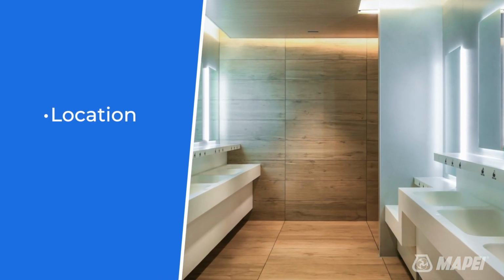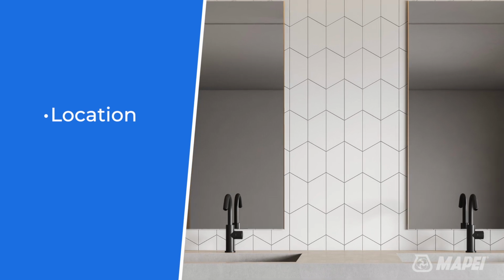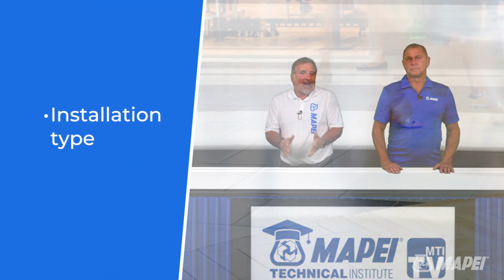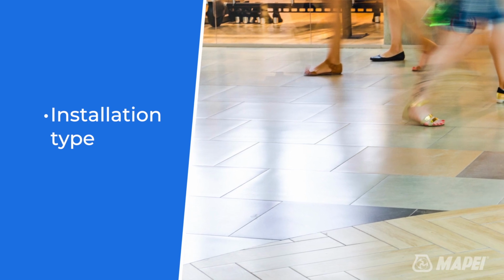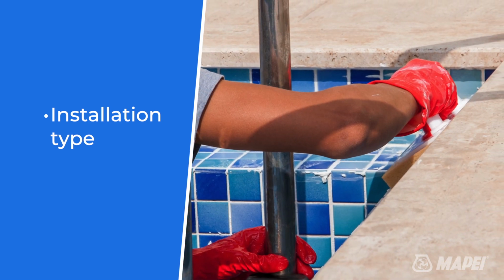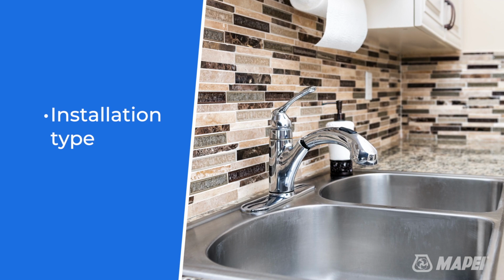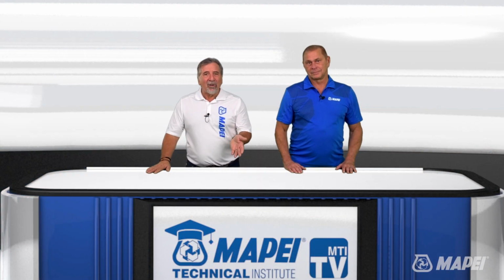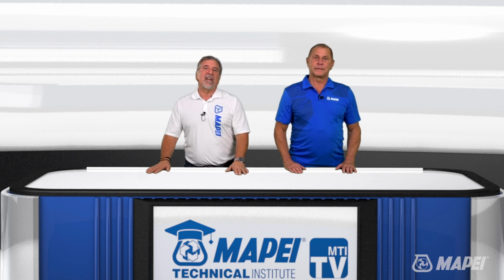First is location. Is this a commercial or residential project? Is it interior or exterior? And you need to know the type of installation you're going to be doing. Is it a high traffic area? Is the installation below a water line in a pool, fountain, or spa? Maybe it's in a kitchen backsplash, or maybe you're grouting a bathroom floor. Is it tile or is it stone? The installation type is important to know when you're selecting your grout.